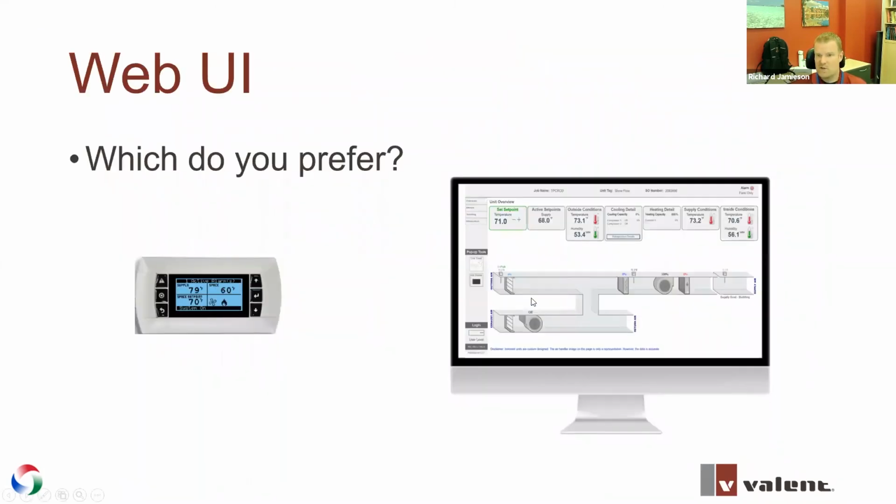Last thing I'm going to touch on is just controls. So we do something unique here. We provide what we call the WebUI. So you can log into our controller and see a traditional BMS screen like you see on the right here. And so this can really be used for two things.